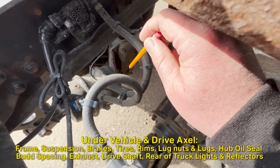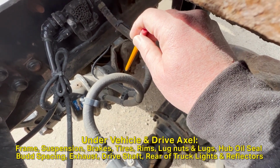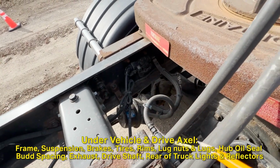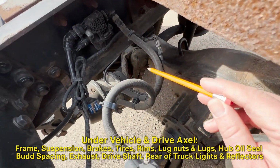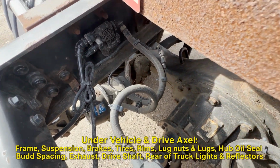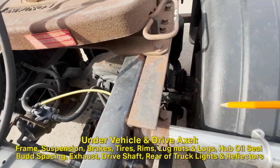And then you'll mention that this push rod right here, you're going to check the adjustment. To do that, you're going to have to block or chock these tires and then release the tractor brake or the parking brake. And then you can actually pull that push rod by hand. When you pull those push rods by hand, there should be no more than 1 inch of play, and it should be even on both sides of the truck.